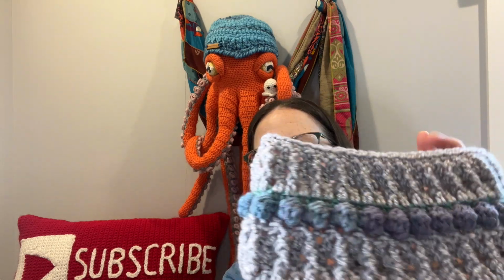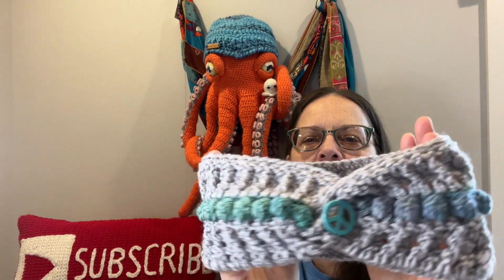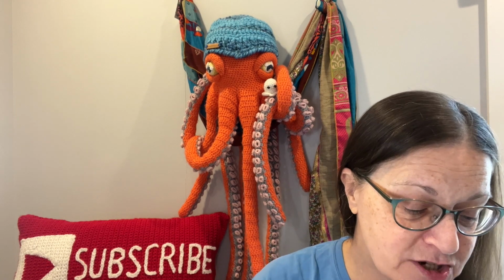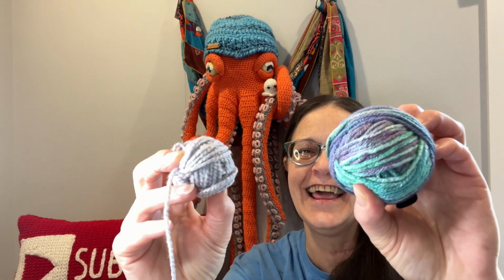Or I'll just go around. I like how it turned out. I've never made this particular one. I'm surprised, but I like it. I like it a lot. And guess what? Not only did I shop my stash, hashtag shop my stash 2023, I actually shopped my scraps, y'all. That's all I got left.